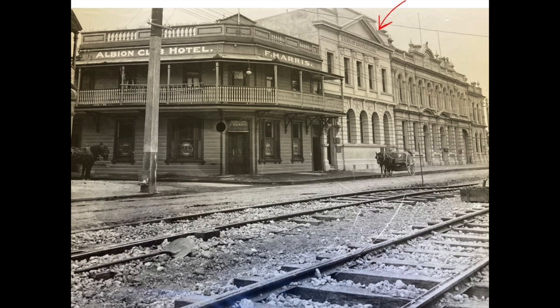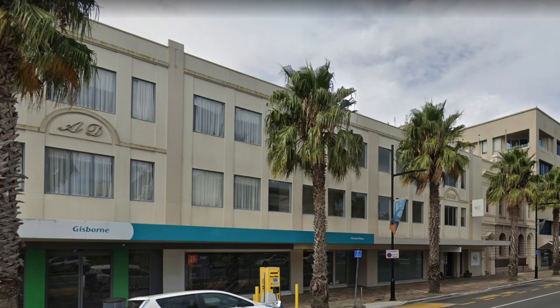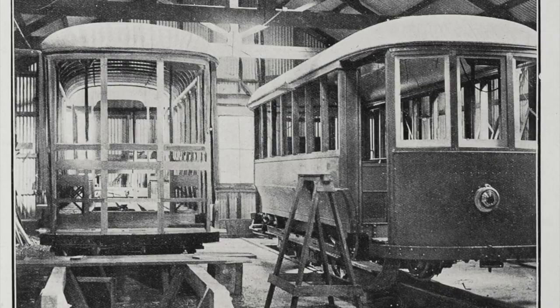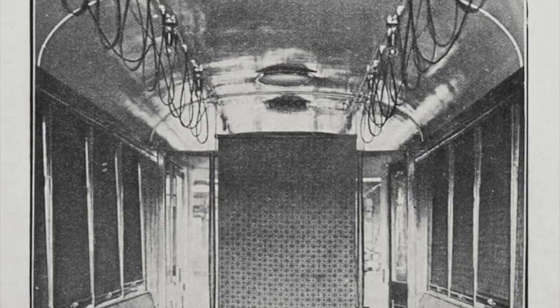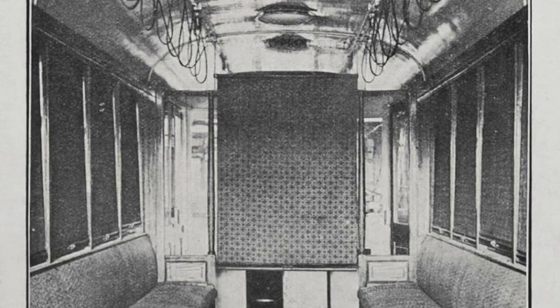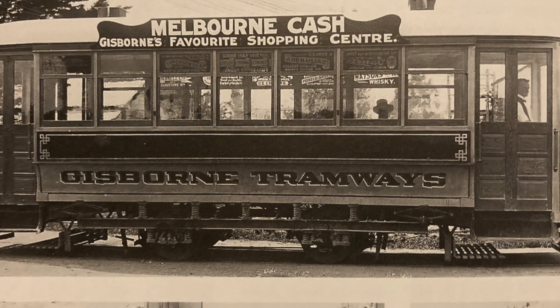The Albion Club Hotel building seen here was demolished in 1916 to be replaced with the Albion buildings, to which the current building on the same site now looks very similar. The first two trams came from America, where half of the £2,200 was the customs and shipping. The trams were 28 feet long, with seats placed lengthwise, 26 seated passengers and room for 20 standing, for a total of 46. They were controlled by one man, who was both the driver and the ticket keeper.